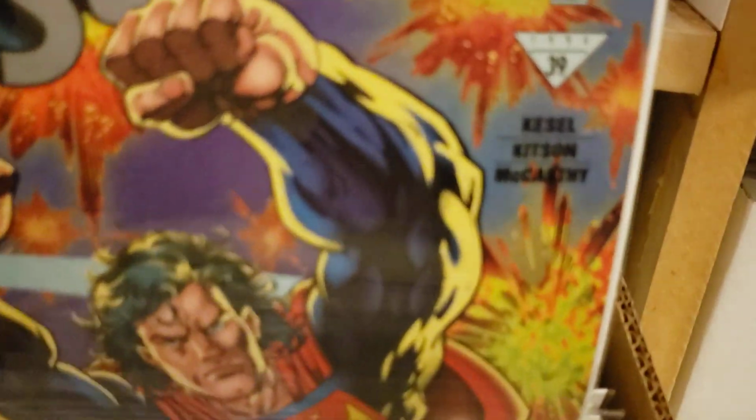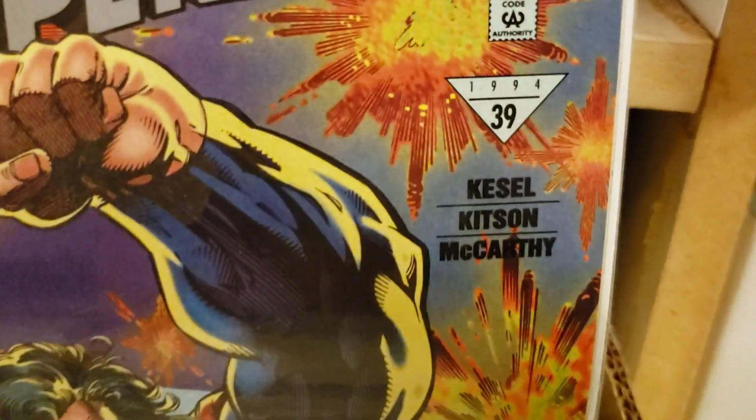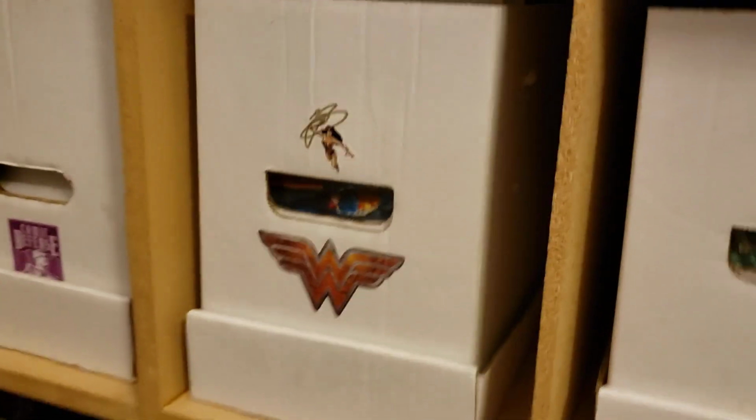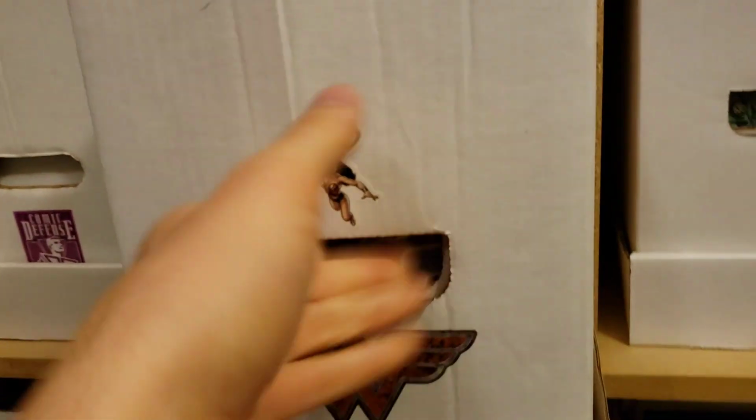So here's, what's that say? 1998, 1994, number 39. I'm going to put this in, and we'll go over. I know I have a lot of Superman books. I read a lot of Superman as a kid. And although I've always been more of a Marvel guy, I was big on Superman as well.